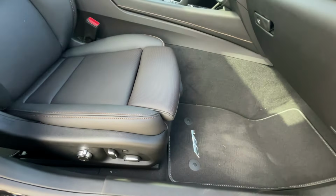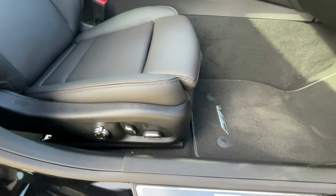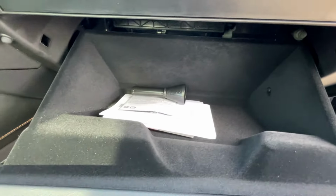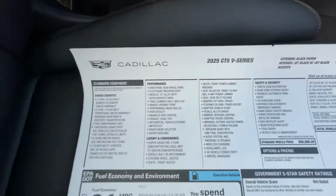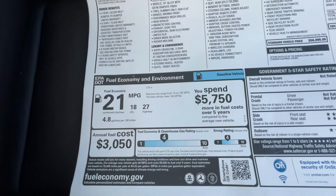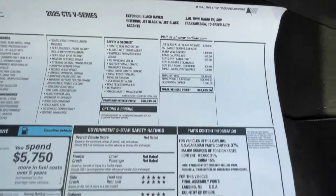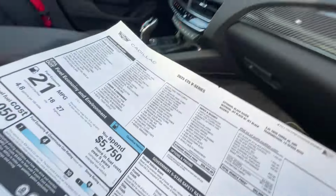And then our front passenger seat gets the same adjustability as that driver's side. Massage, 4-way lumbar power, and then that thigh support there. A lockable glove compartment here. And then y'all can pause anywhere you need to take a closer look at this window sticker. It's freezing outside, so my nose is running just a tad. But $62,885 is the sticker price.